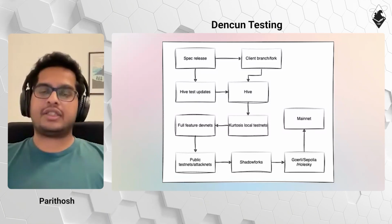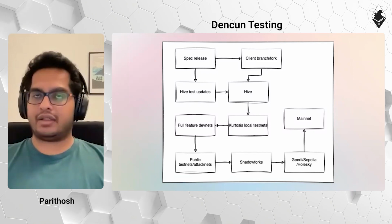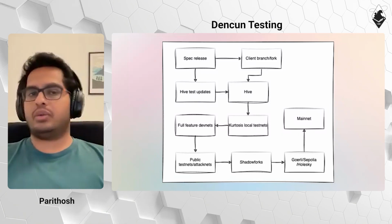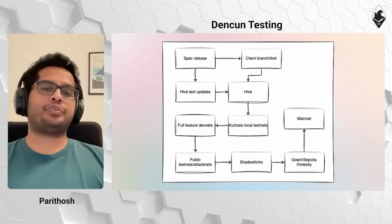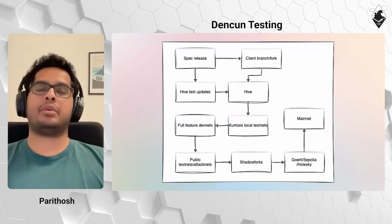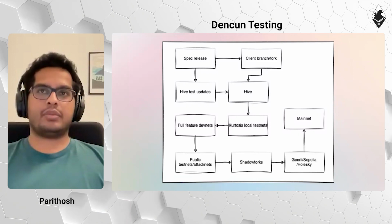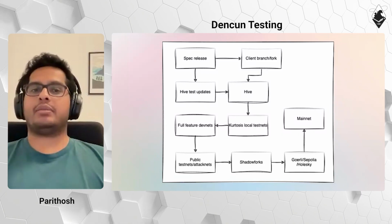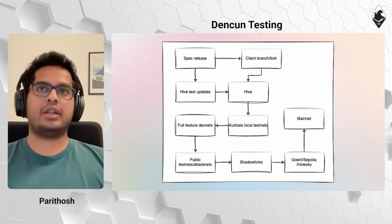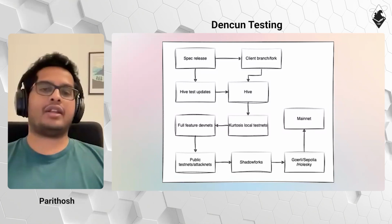Hive has a similar setup. So in Hive, you can specify a Docker file or you can specify a client branch, and Hive will build it itself before running the whole slew of Hive tests. And Mario and his team are working a ton on Hive test upgrades. So it depends on which forks they're supporting at which time. But right now, a lot of their time is spent, for example, on Devnet tests because the spec is the most clear. It's the next fork. We need to have all hands on deck for that.